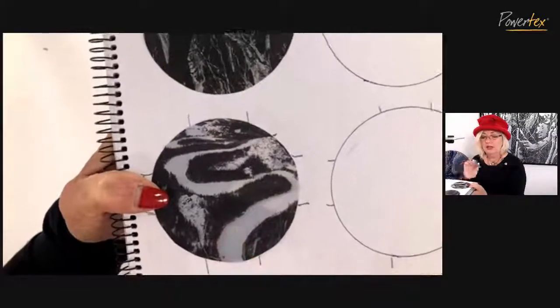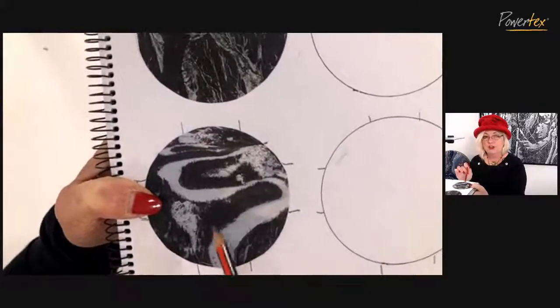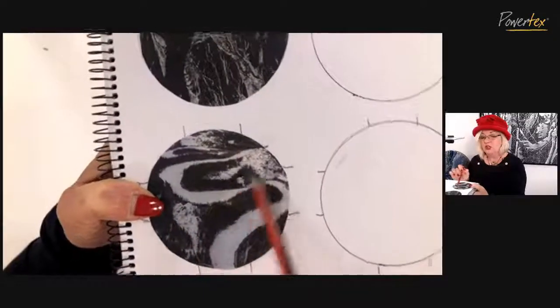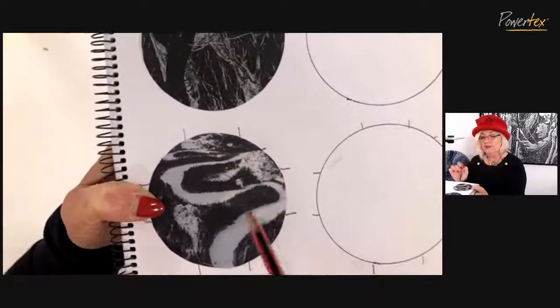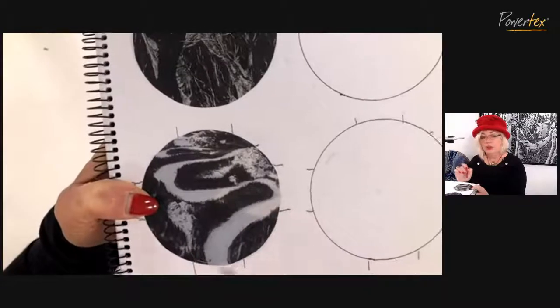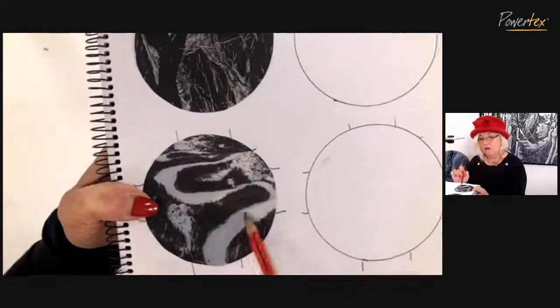So this is where, using photographic references, you can analyze them, analyze your compositions, and then from there you go, okay, this is a photo of mine.